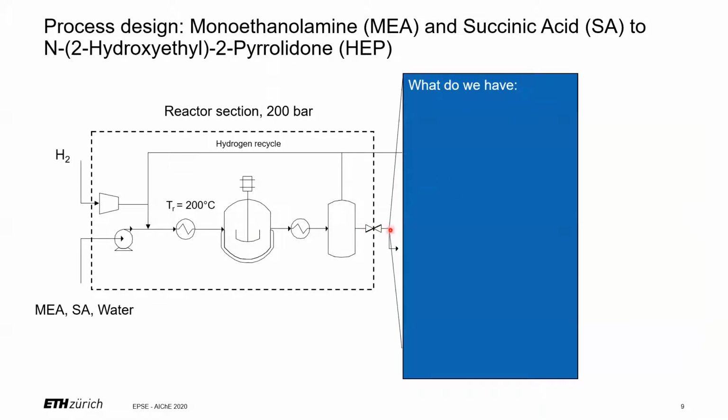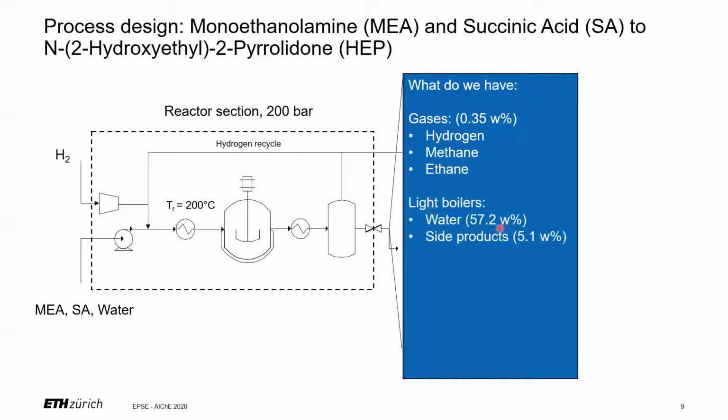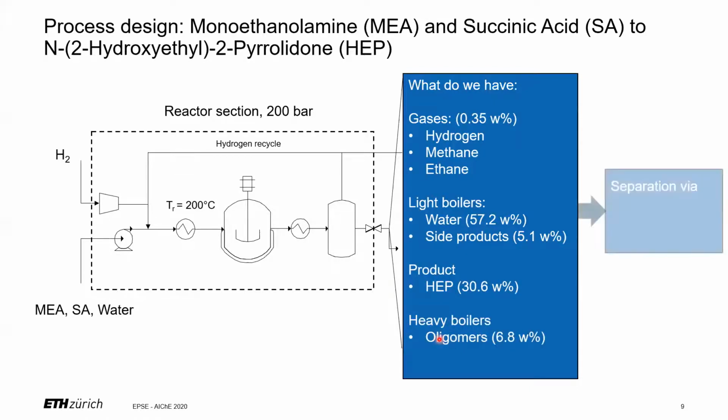So now that we know what's going on in the reactor, we can actually see what we're dealing with at the end of the reaction section. What do we have? We have the gases, hydrogen, methane, ethane. We have the light boilers, which are actually mainly water, and then all our side products are luckily light boilers. We have our product, AGP, and then we have the oligomer.